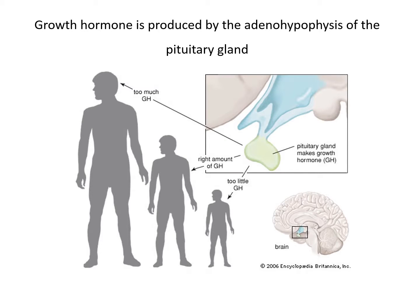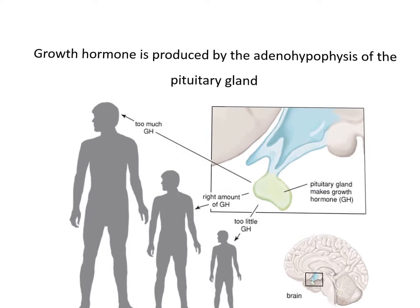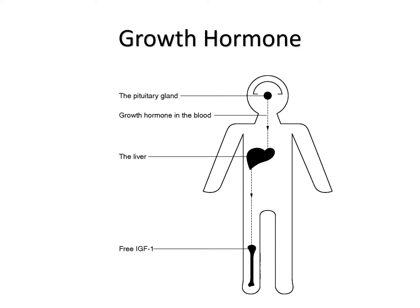Growth hormone is produced by the anterior pituitary gland in the brain, or adenohypophysis. Growth hormone's effects aren't primarily mediated by growth hormone itself, but rather through IGF, insulin-like growth factor. The anterior pituitary gland produces growth hormone, which is transported to the liver through the blood. The liver is stimulated to secrete IGF-1. Why insulin? Insulin not only causes blood glucose to decrease, but also stimulates protein synthesis.